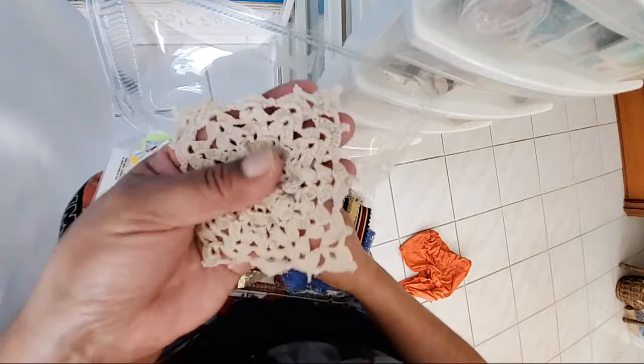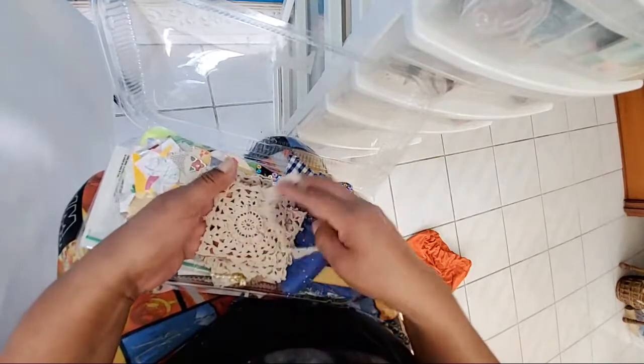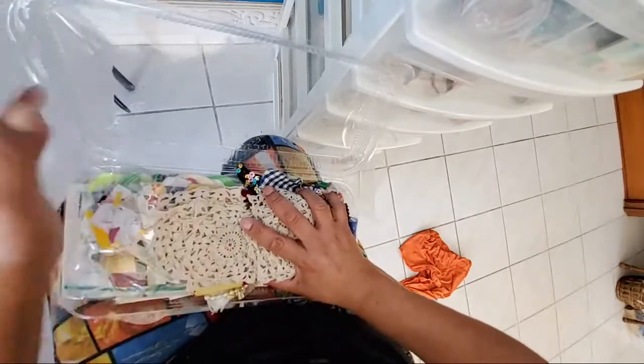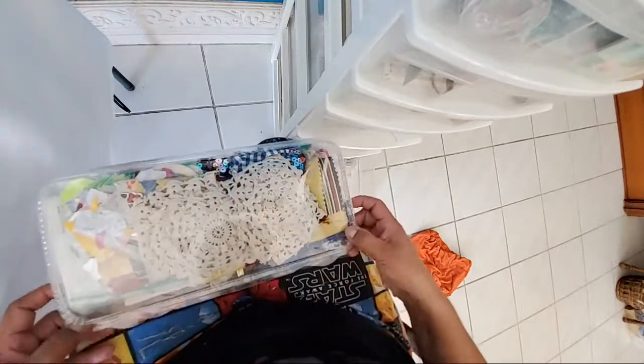For those of you that weren't here when I pulled this out, this came out of the third drawer or fourth drawer, and came from a big tablecloth. And all this, I am going to come back to and organize a little bit more because there's more stuff that I need to get. Okay, awesome.